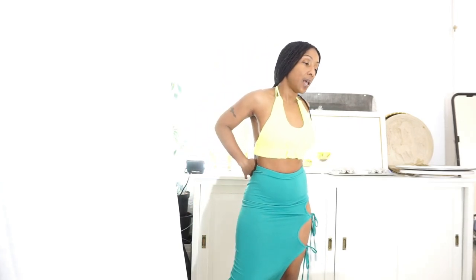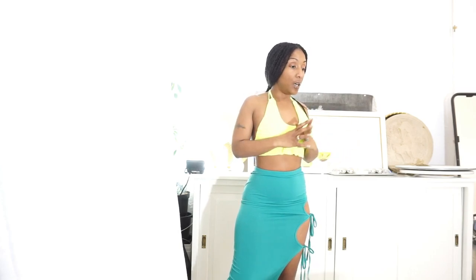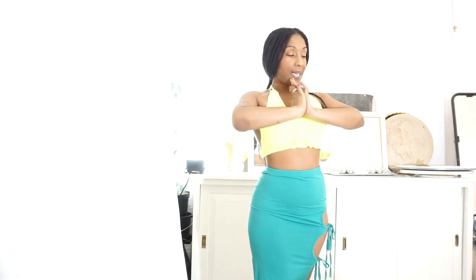Anyways, this is the little top and the skirt. So this is the first piece, and I got a little bit of similar colors to mix and match. I got some tops, some skirts, a bikini, and some other stuff. So let's get into that.